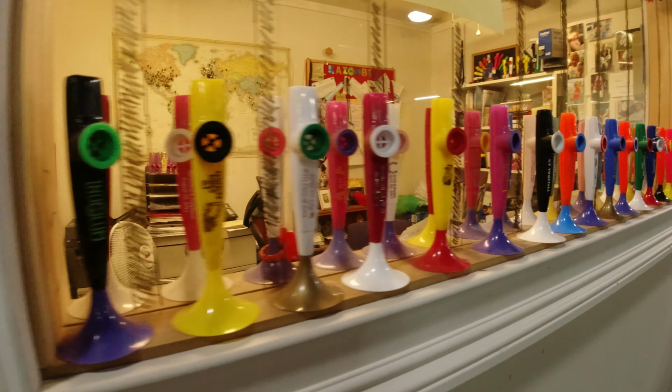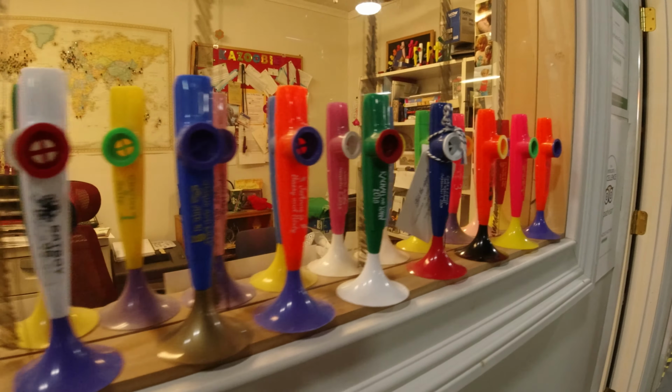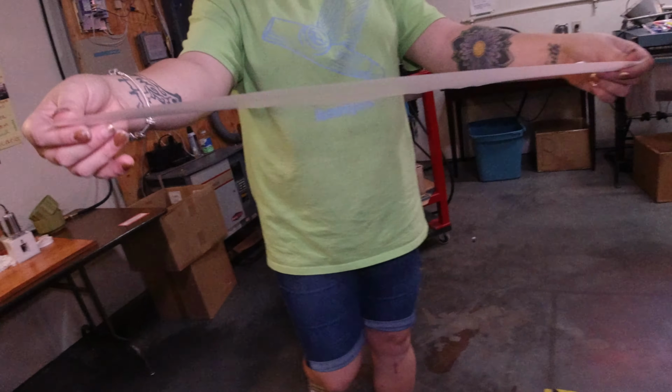I'm happy to know that wazoos actually work, because you always hear the saying, "I've got it up the wazoo." And I'm like, what's a wazoo? And now I know what a wazoo is.